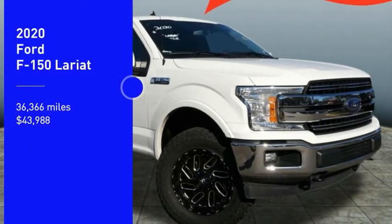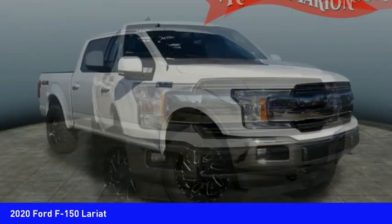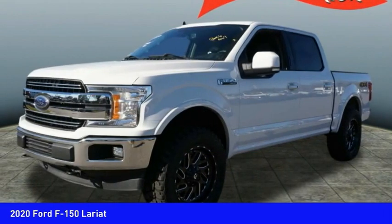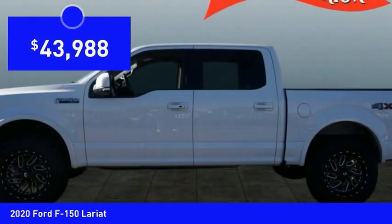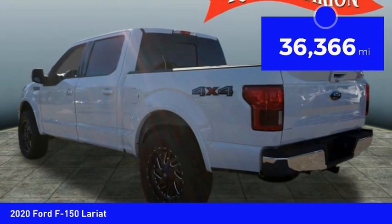We are pleased to show you the 2020 F-150. A Ford F-150 knows how to handle any situation. It's built to follow orders, no whining, and is priced below $45,000. This vehicle has less than 40,000 miles.